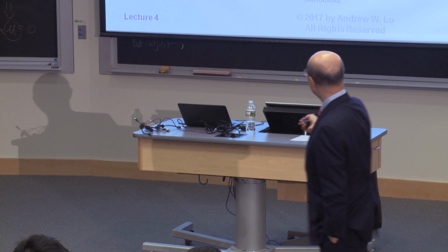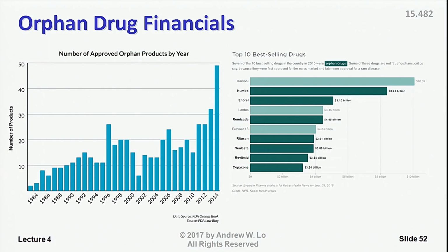After the 83 Orphan Drug Act, not surprisingly, you see an increase. But then there's another increase starting around 2002, going all the way up. I'll come back to that in a few minutes.